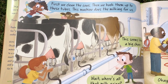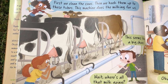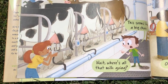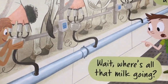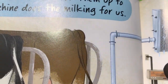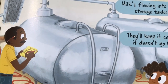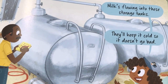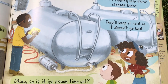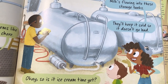First, we clean the cows. Then we hook them up to these tubes. This machine does the milking for us. Wait, where's all that milk going? This seems like a big chore. Milk's flowing into these storage tanks. They'll keep it cold so it doesn't go bad. Okay. So, is it ice cream time yet?